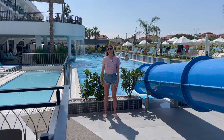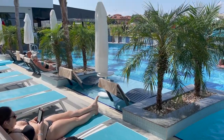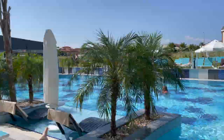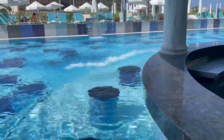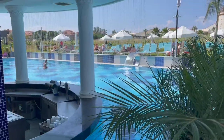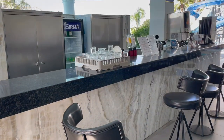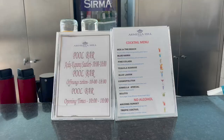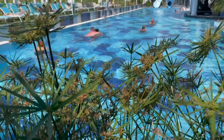Sunbeds are located next to the exit and on the grass. You can also order a cocktail right from the pool under such a beautiful waterfall. There are two slides for children and adults.